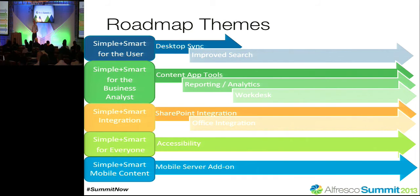We're also going to give him some reporting and analytics, so he can tell what sort of content he has, how much of it he has, who the power users are, what they're using the content for, where the bottlenecks are in the processes. And then we've got Workdesk. We get great feedback from our customers, from our partners, saying how easy Workdesk makes Alfresco. So we're going to continue to develop its capabilities, make it even easier, even more powerful.